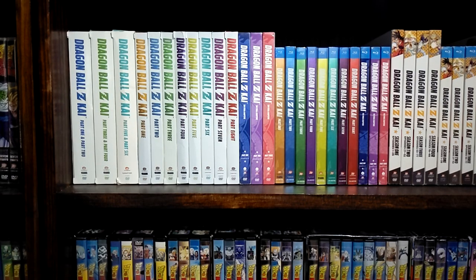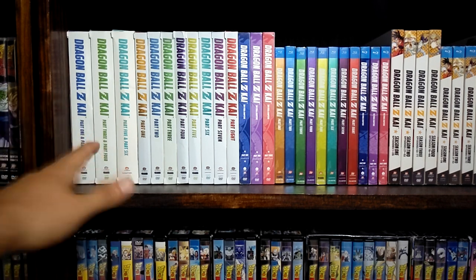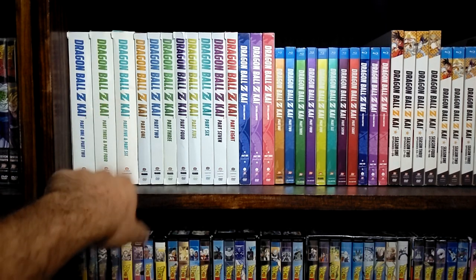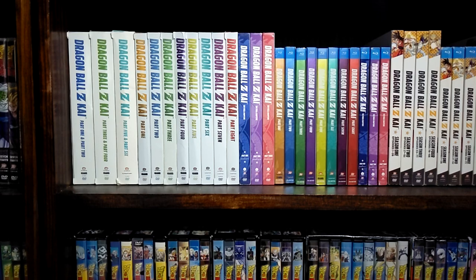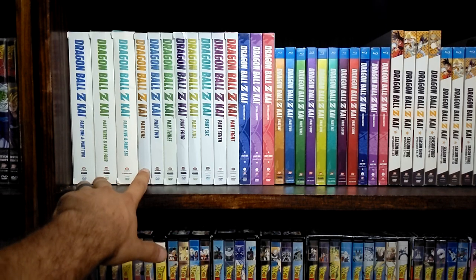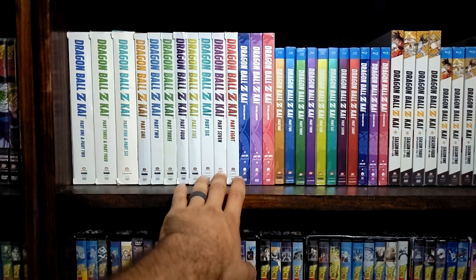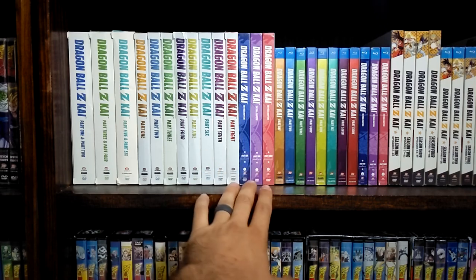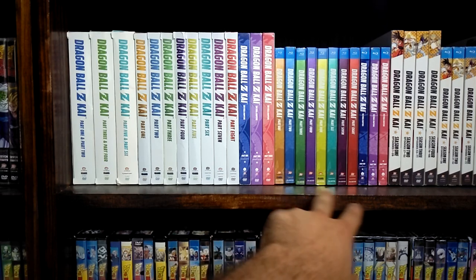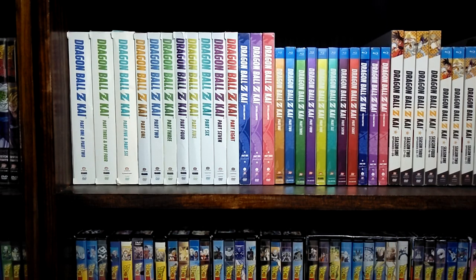Now, moving on to Dragon Ball Z Kai. We have the double packs here. Seasons 1, I mean, parts 1 and 2, 3 and 4, 5 and 6. They did not release 7 and 8 for some odd reason, and I believe these are Walmart exclusives. Now, here we have parts 1 through 8 of the DVDs, and then the final chapters, parts 1 through 3. And here we have the Blu-ray versions 1 through 8, and then the final chapters 1 through 3.